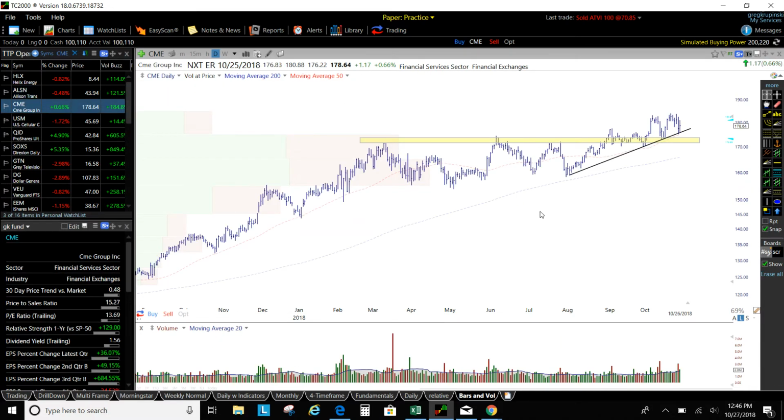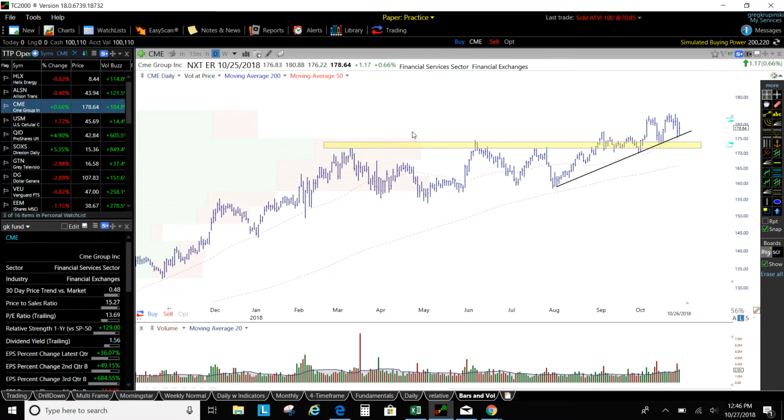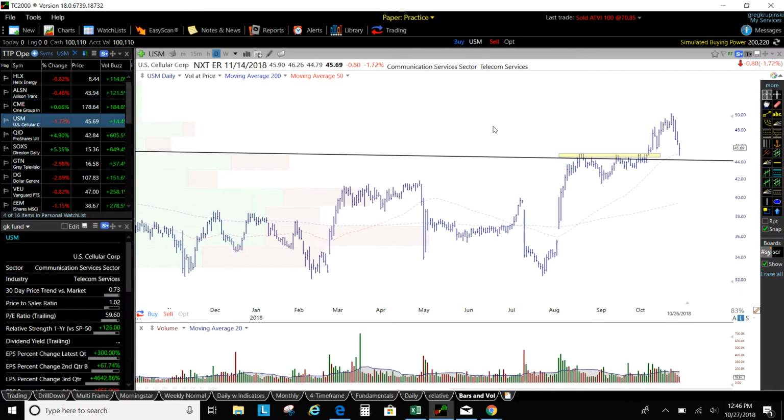CME, I commented on that. I sold half before earnings, but this chart's holding up really well. This breakout area of about 172 was resistance here, kind of consolidated within a range around that area there. It came back to retest, and it's looking pretty good. So not much is changing in my approach to CME. It's one of the few positions that's in an uptrend, looking pretty solid. So hopefully that continues.